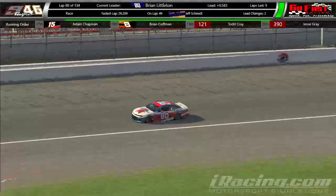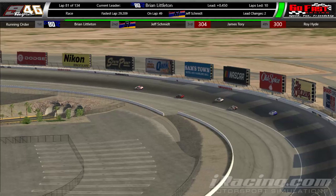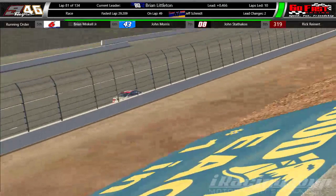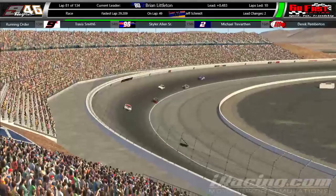Right around the track one time here with the 80 of Brian Littleton as he works his way through turns one and two. Coming off of turn two, down the back stretch, working their way into three and four. Great, great shot right there. They work their way at you through the center of three and four. Off of four, back to the stripe.